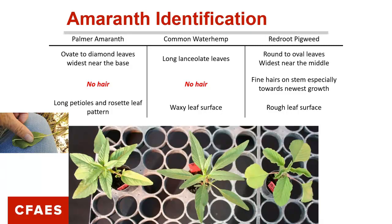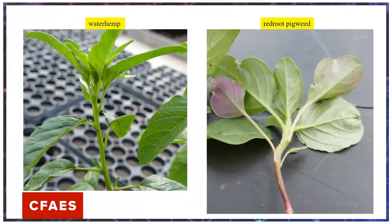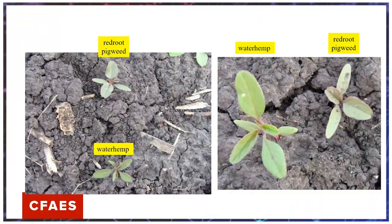If you want to separate palmer from the other ones, which would be great, the petiole, which is that structure that attaches the leaf blade to the stem, is longer than the leaf blade. That's what we're looking for there. So again, the no hair idea is what you're looking for. And here's a nice picture here. Notice the hair on that redroot pigweed, and notice there's none on the stem of the water hemp.